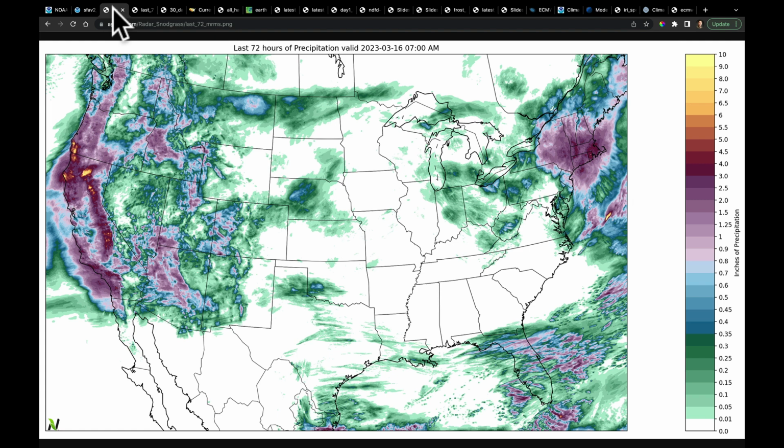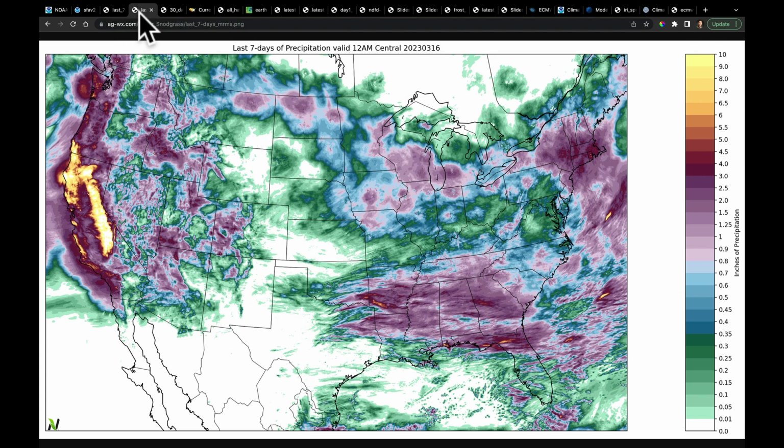We're also going to look at some of these longer-term precipitation maps, because the map we're looking at now is just the last 72 hours of total accumulated precip. What I'm going to do is increase that now to look over the last 7 days. And what this is doing is really showing how wet California has been, how much moisture has moved in through the Intermountain West, what came into the Willamette Valley and north, and then this is all snow, this has all been snow, and this has all been heavy rain.